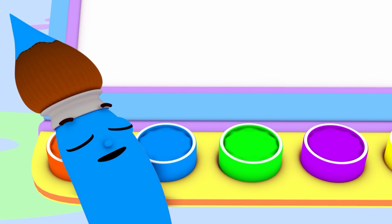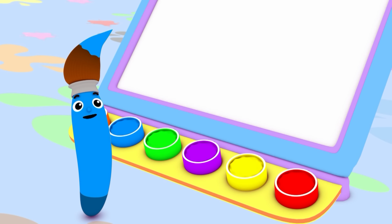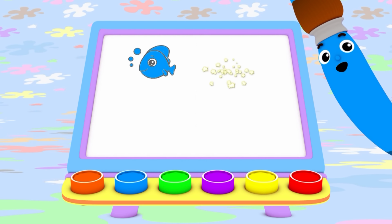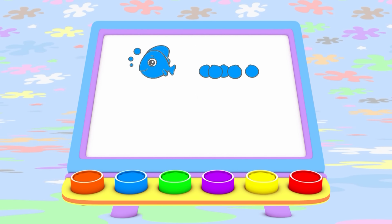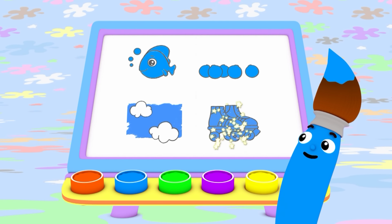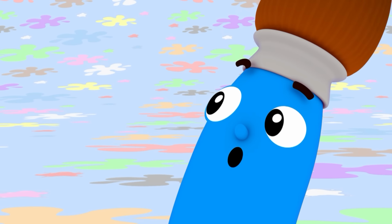Today, I painted with blue. I made a swimmy blue fish, tasty blueberries, a big, beautiful blue sky, and blue fun time skates. I bet you can find something blue to paint today, too.